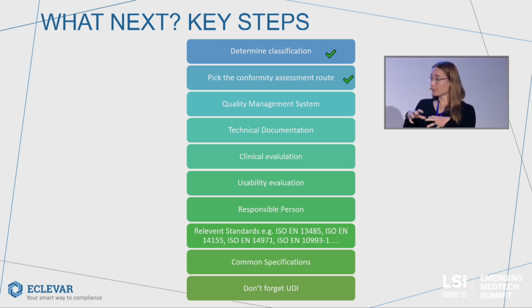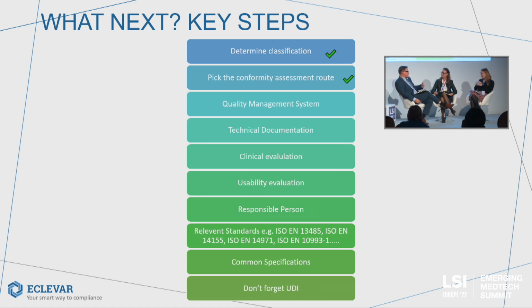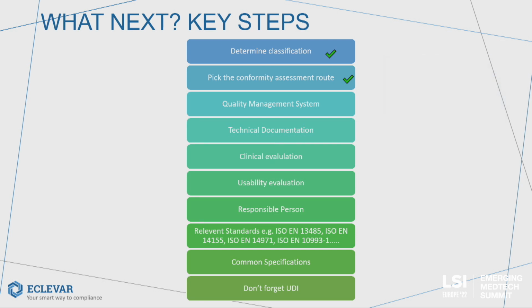Just a quick question here, thinking about quality management, what process in the medical device stage should that be considered? Pre-market, at a very early stage, or when should that QMS be considered for a manufacturer?